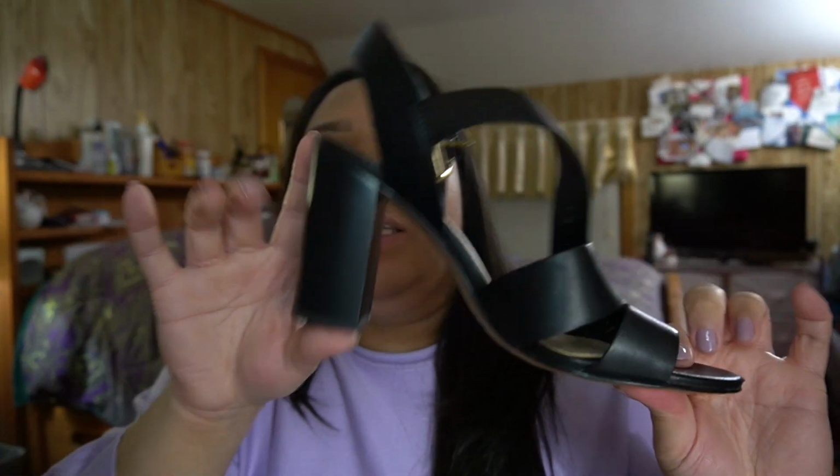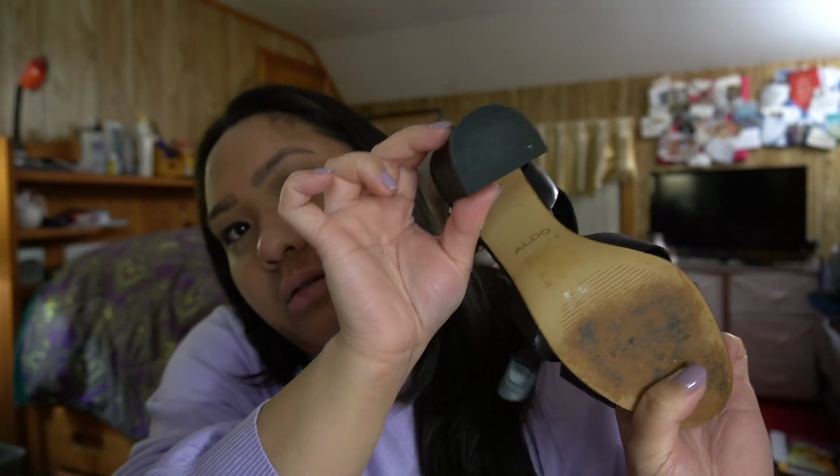But they're just a very basic, thick, chunky heel. They look like this. Very basic. I could have brought a bunch of different shoes, like I was wondering what type of shoes I was going to wear. But since the wedding was in a city, I didn't know the walking situation, so I wanted to make sure my feet were comfortable, just in case we had to do a little bit of walking.